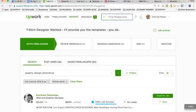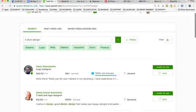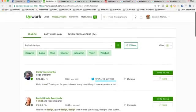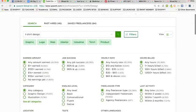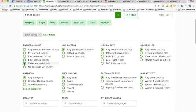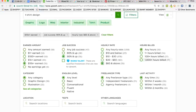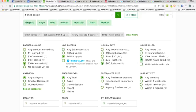So here we're going to go. We're going to search for freelancers. And we're going to search and we're going to do like t-shirt design. Okay? And we're going to go ahead and search t-shirt design as a basic search. Okay? It's going to bring up all kinds of people. But you're going to hit these filters over here. Okay? We're going to start specific. Okay, remember how I said you're going to start narrow and you're going to go broad? We're going to go here to these filters. And what we're going to do is we're going to say people who have earned over $10,000, 90% and up, $60 and above, with over 1,000 hours billed.